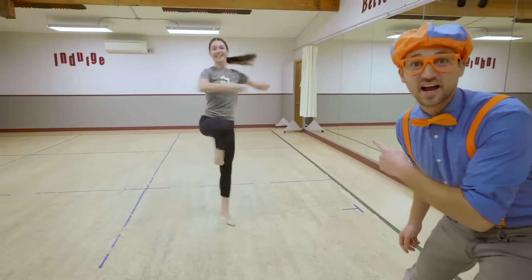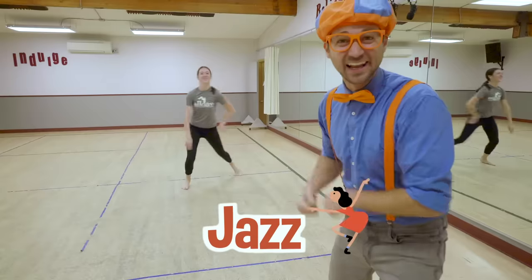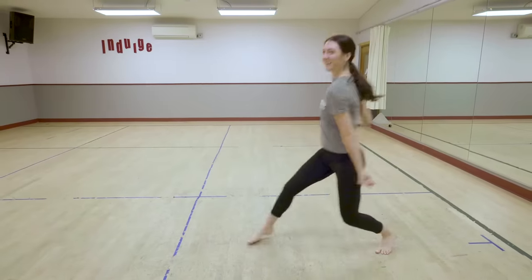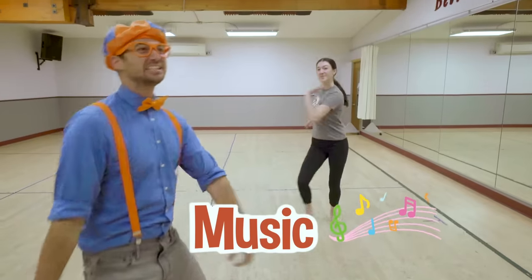Whoa, this style of dancing is called jazz. It looks like so much fun! You know jazz? Yeah, it's a type of music. Check it out!